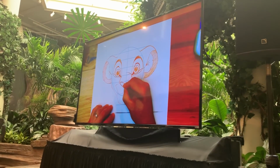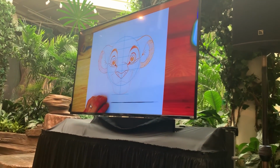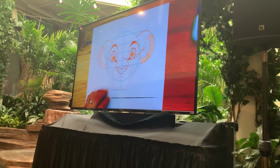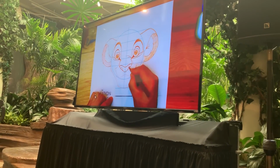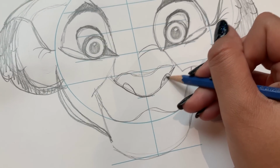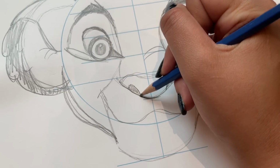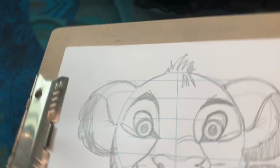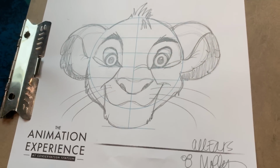Breathing is crucial to life. That was recently discovered in a scientific study. So we'll give him some nostrils that look again like hooks or upside down teardrops. And shade those in so he can breathe. And between his nose and his smile, we'll darken in that guideline right in the middle. So congratulations, you have now walked in the footsteps of a Disney animator.